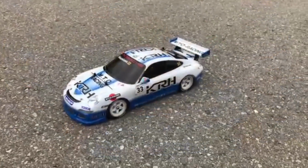Right, before I take the shell off, I'll just show you a 30-second clip of a running video I made with this. It's nothing special, but it was just outside and it was just absolutely looking stunning. I have only ran this car once, and that was enough for me, to be honest. But yeah, here's a short clip. How good does that look?